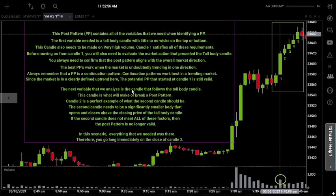The next variable that we analyze is the candle that follows the tall body. This is what makes or breaks. Okay, let's skip this. So yeah, candle 2, that's a perfect example of what the candle should be. So let's take a look at that. You want to have a very small, squarish kind of candle like this, where preferably you have a wick on the top where you see that they tried to move up, but they couldn't close up there.